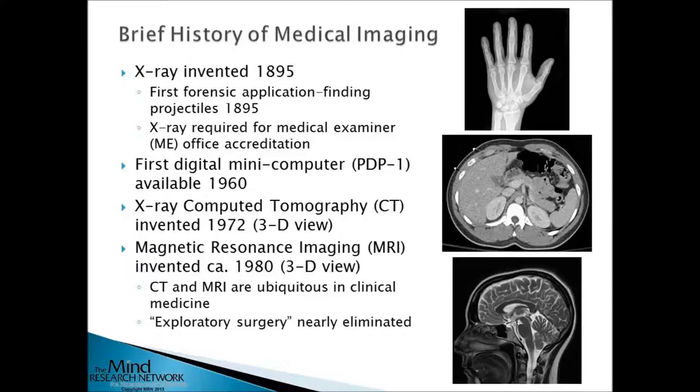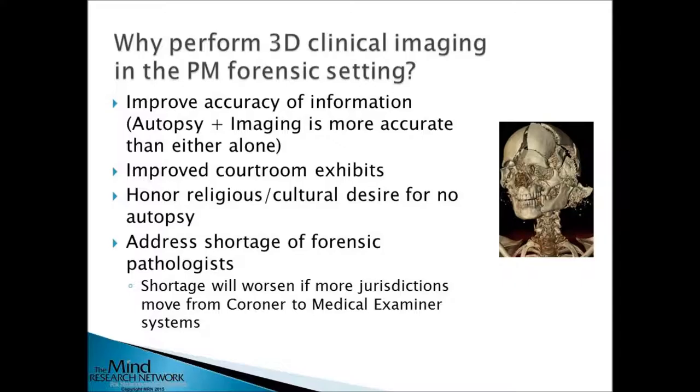It's not surprising then that following the availability of small computers, X-ray computed tomography became available, and not long after that, magnetic resonance imaging. And of course, as you know, CT and MRI are now ubiquitous in the clinical setting, and one of the results of that is exploratory surgery, which I remember my grandmother having. Nobody has exploratory surgery these days. You get an image done, and then they figure out if they should cut you open or not. So this has really revolutionized medicine. And so the question is, what can it do for forensic pathology?